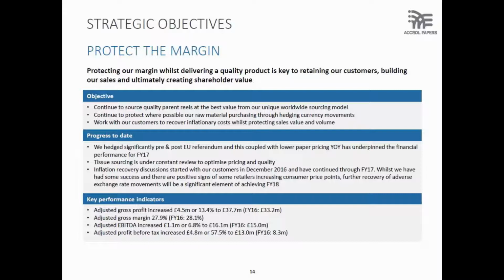Key performance indicators. So we've touched on gross margin remaining pretty much flat at 28%, adjusted EBITDA, and adjusted profit before tax has also gone up 4.8 million to 13. It's 58% increase.